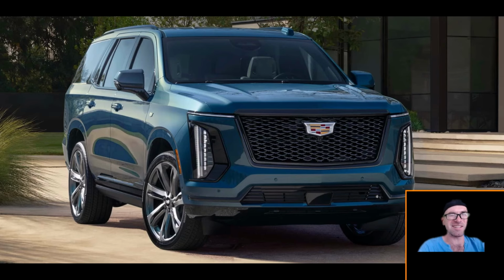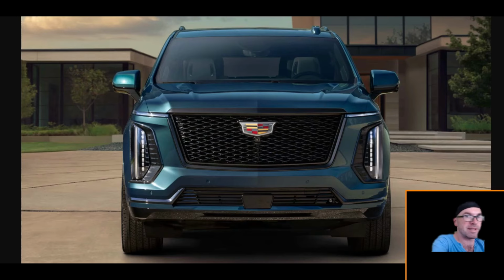They're calling this the electric style headlights. Very slim. I don't think this has anything to do with electricity, honestly. Guess what? This thing's still got a V8. And you can still get the supercharged V8 as well.